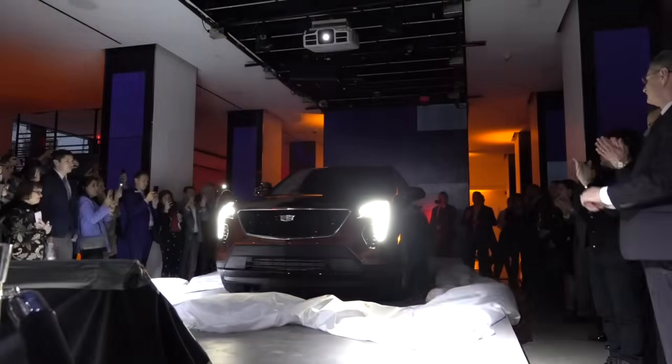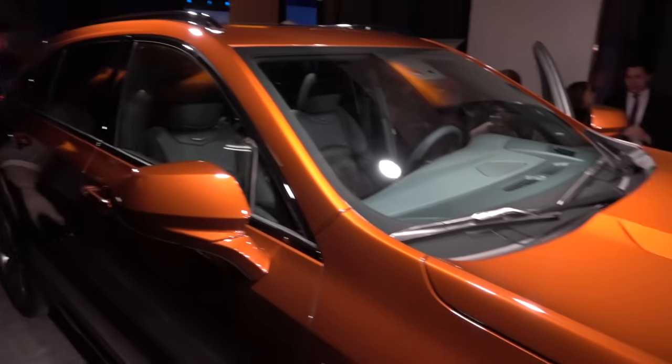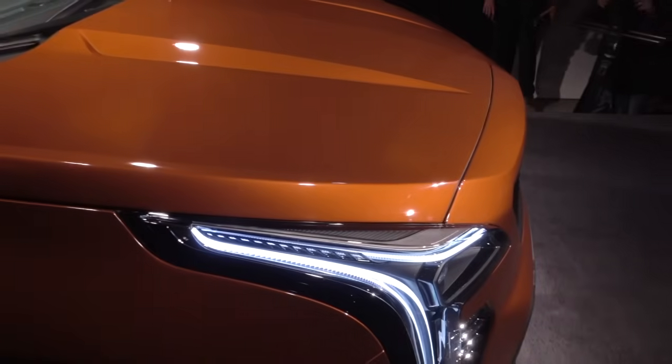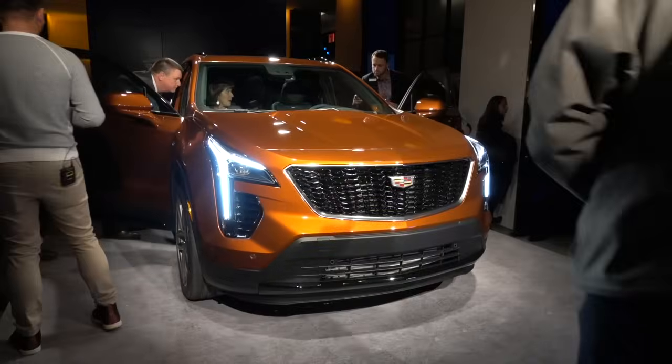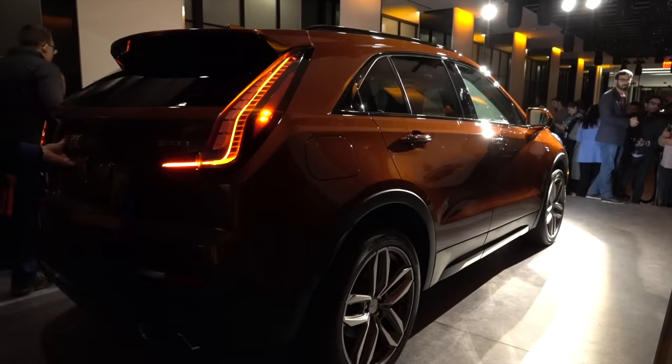At a special event at Cadillac House in Manhattan, wait for it, the new XT4 was revealed. Caddy has a lot riding on this machine, and considering the packed house, it's clear the automotive press thinks so too. It was actually hard to get a good shot of the vehicle.